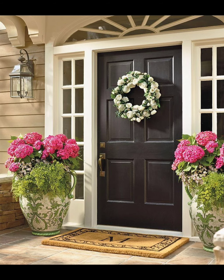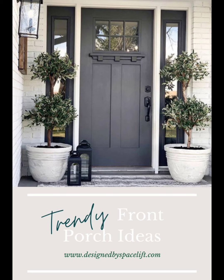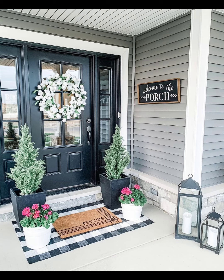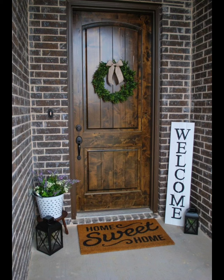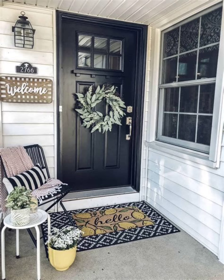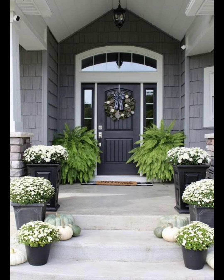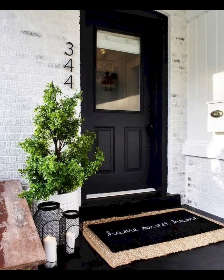Transform your entrance by adding some greenery. Try a straightforward and chic DIY planter project. Pick plants that do well in your local climate and place them in vibrant pots. Strategically position these planters near your entrance for a quick and simple way to bring life and color to your outdoor area.